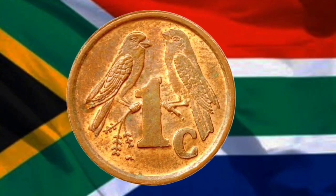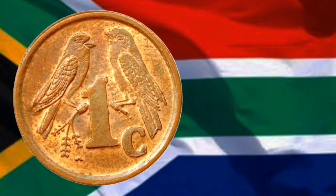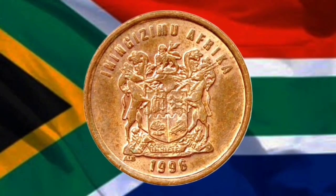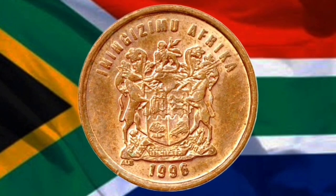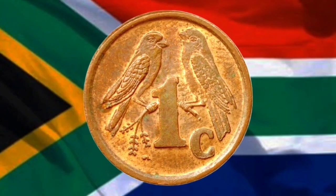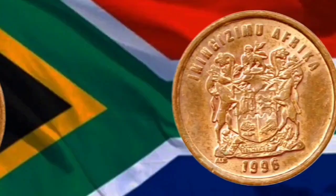This emblem reflects the country's colonial and tribal history, a blend of Dutch, British, and indigenous influences. Above the arms is the country's name in two of the official languages, varying across Afrikaans, English, and others depending on the version. The reverse side features a simple yet beautiful design, two sparrows sitting on a branch. The birds represent peace, freedom, and natural beauty, which ties in with the themes of post-apartheid South Africa.